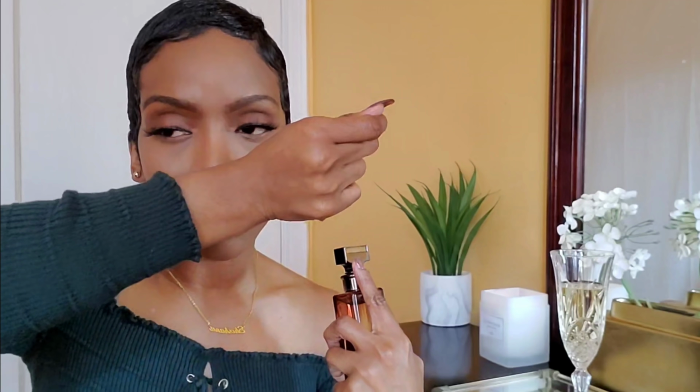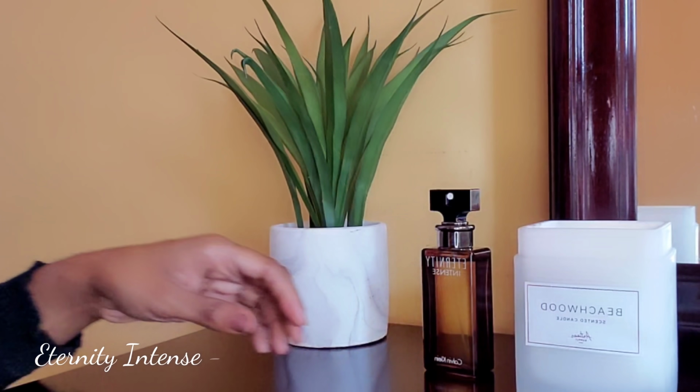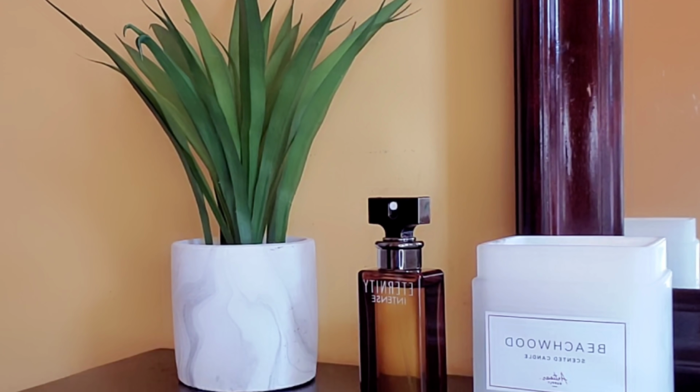It smells so good. Like, it does have like a makeup-y type of scent. I want to say lipstick, is it lipstick? Maybe a little lipstick. I'm thinking blush. Like it does have like a makeup-y kind of smell, like, but expensive makeup. When it dries down, it gets a little bit woodsy. It smells so good. Like, I definitely like this one.